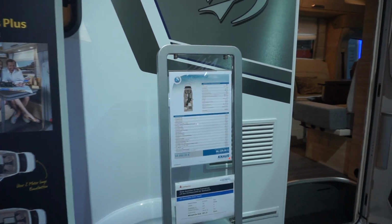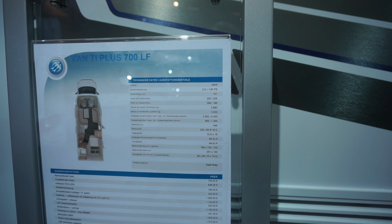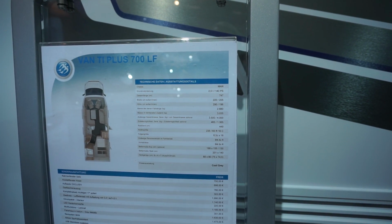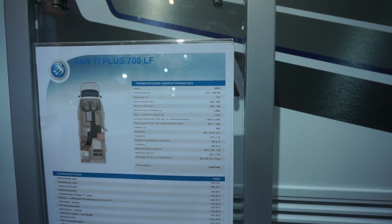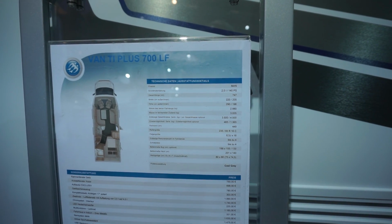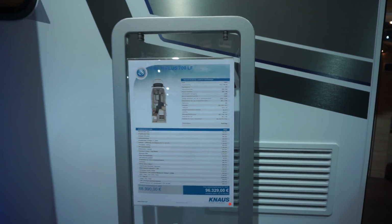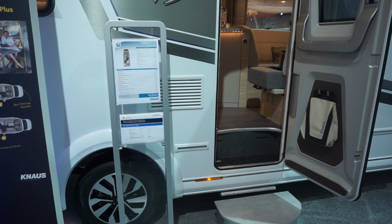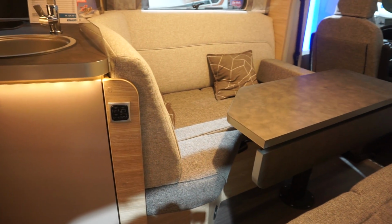Let's have a look at some of the other details of it. So 747 centimeters long, 220 external width, 205 internal width, 290 external height, 196 internal height, completely empty 2,880, which will give you in excess of 600 kilos of payload. So I'm going to have to do this very quickly because it'll be a bit of a rush.